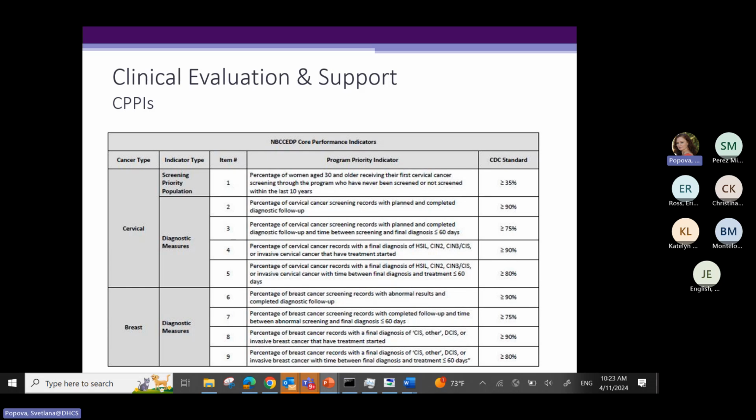The percentage of cervical cancer records with the final diagnosis of high-grade lesion, CIN1, CIN3, CIS, or invasive cancer, with the time between the final diagnosis to treatment less than 60 days. So that means that everyone with the cancer should start the treatment immediately, but no longer than 60 days after the final diagnosis. And the percentage of these records should be more than 18. Any questions here for the cervical cancer?